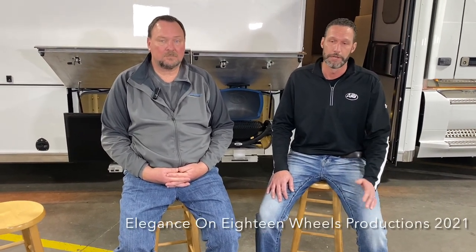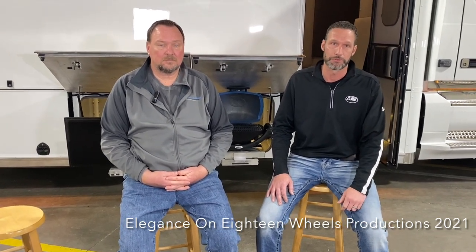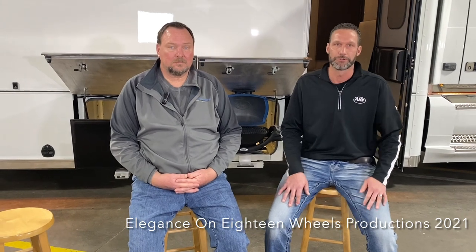And so that's for a tractor with sleeper, correct? That is tractor and sleeper, yes. Okay. And if you get on the custom side, depending on how extravagant you want to get with all the options and stuff, you can get upwards of that 300,000 mark as well. So there's just a lot of variables in play there.